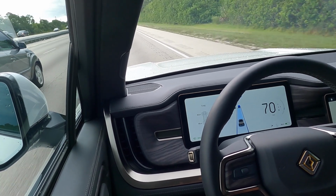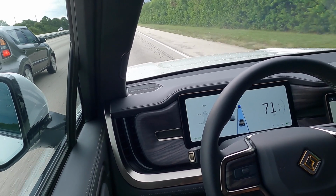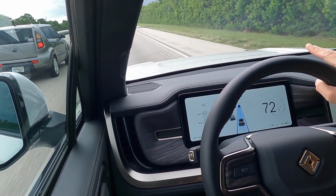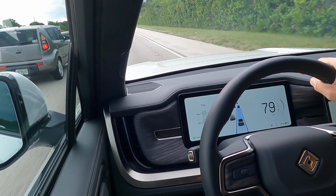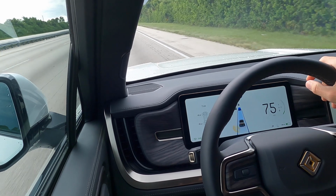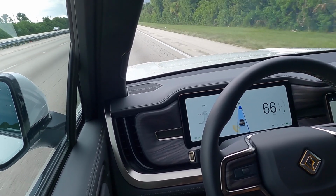And the truck has no problem with accelerating rapidly. So if I wanted to, for example, hit the gas pedal and take off, so let's do that. 3, 2, 1. It definitely has the capacity to do that. It has the torque, everything's there. Just like the other electric vehicles, this thing really takes off.